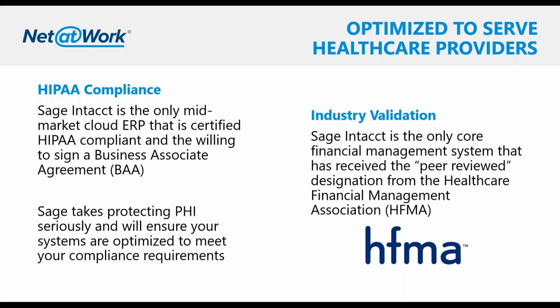And they provide a platform that's very secure, it's auditable, and it will help you have confidence that the system is going to securely store any information that needs to be secured. It's also been peer reviewed by the Healthcare Financial Management Association, HFMA, which means that they've actually evaluated it and confirmed its suitability for use in a healthcare context.